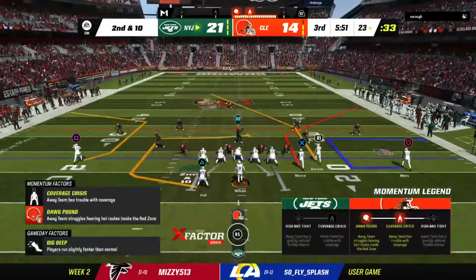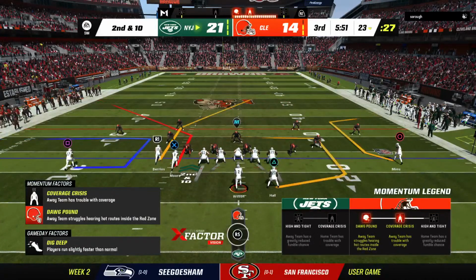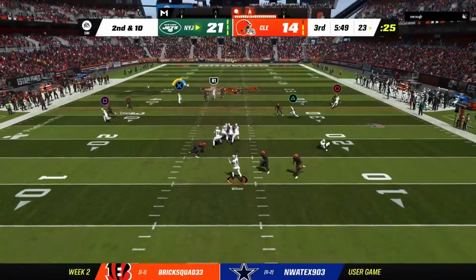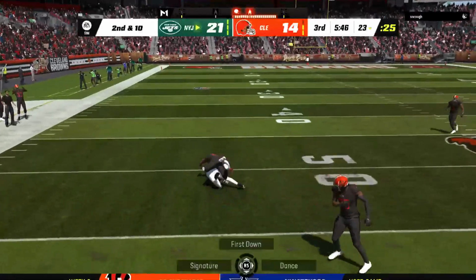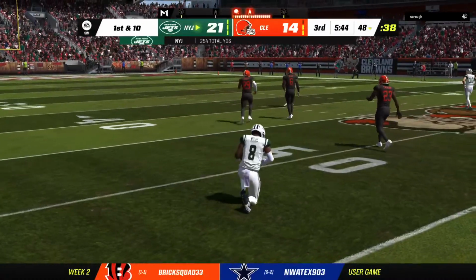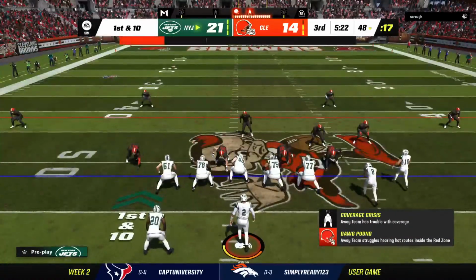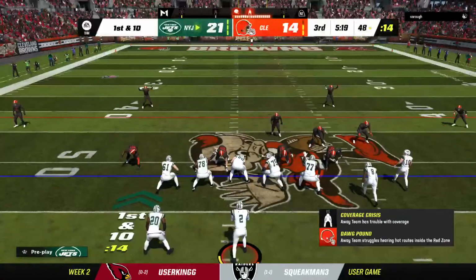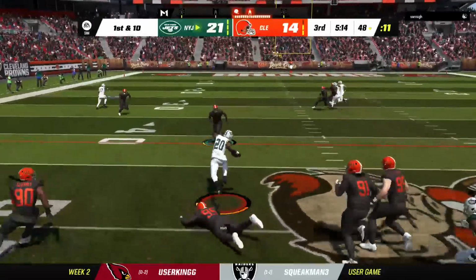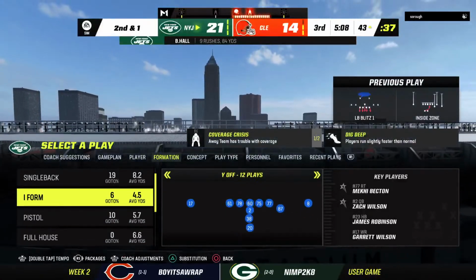After the incomplete pass, here now is 2nd and 10. From the shotgun, Wilson. Looking left side, that's caught by Moore, and they work this well upfield across the 45. A first down there on a pickup of 25. Straight ahead is Hall. He's tackled a yard short of the marker. Good gain of 9 on first down.